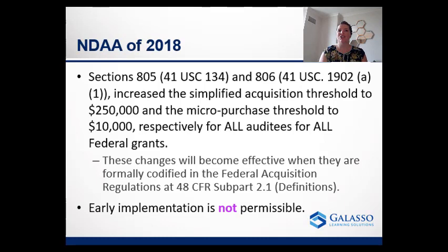I do want to call attention to one of the biggest changes. It's not yet effective because it has to actually be put into 48 CFR Subpart 2.1, which is our definitions. I checked FAR this morning and it was not updated as of the taping of this. And so we're just going to have to wait and see. But one of the biggest changes is that the NDAA of 2018 is changing Sections 805 and 806, where they're changing the simplified acquisition threshold and the micro-purchase threshold for all federal grants and all auditees.